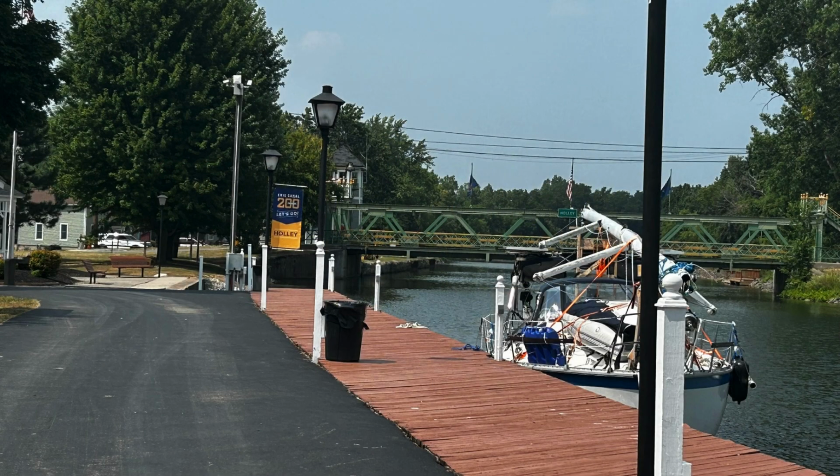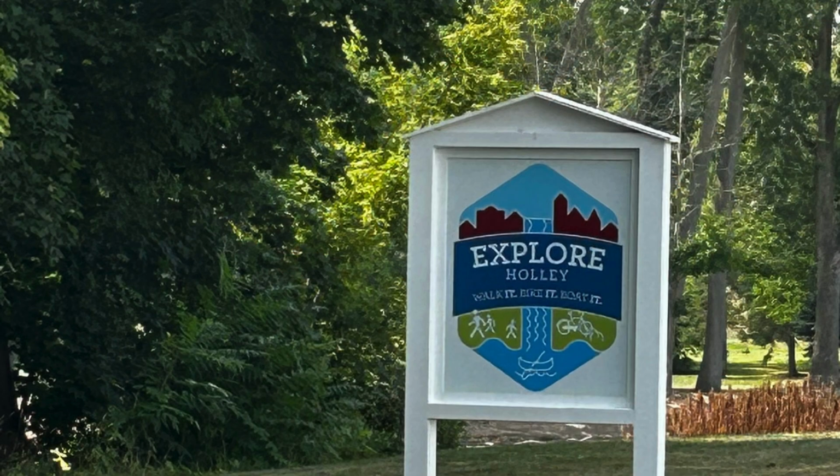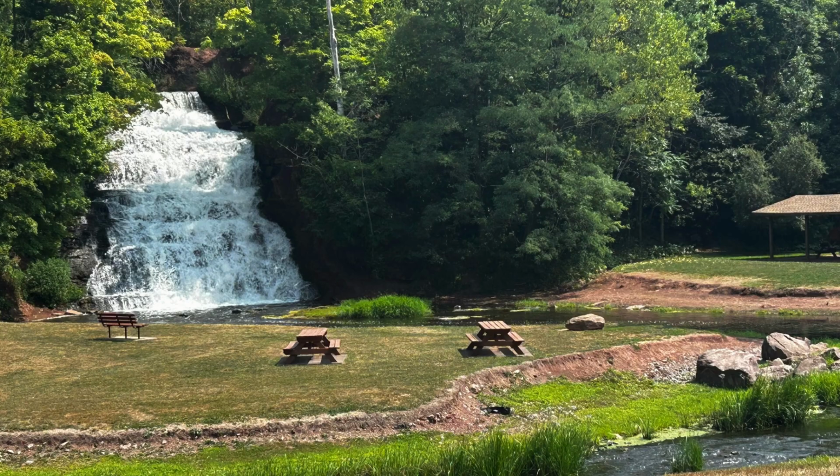We pull into Holley, New York, just for a tie-off, because there are waterfalls that you'll see very shortly that you can walk to. It's a gorgeous little town, incorporated back in 1850. This is us outside of the waterfalls. It's beautiful. This is what it looks like. There's a gorgeous park there.